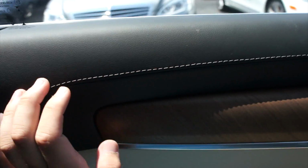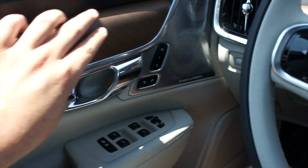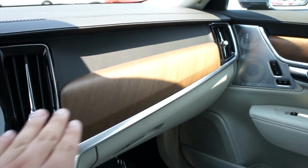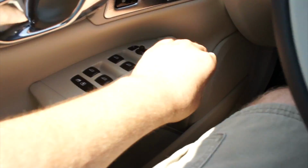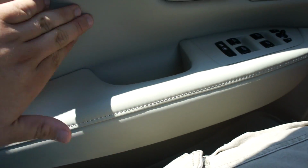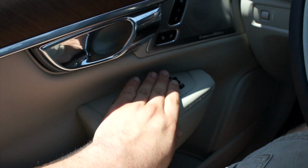Along the top of the door in the Inscription model, it's all stitched leather up here. And then you have this beautiful natural wood around here. More of your real metal accenting, and the wood too is an open pore, very nice smooth finish to it, but it's not glossy. It really just completes the look of this interior. Down below, nice padded leather armrest in this vehicle, and more padding around here. All four of your automatic windows, power mirrors, power locks, everything of that nature is on the door.